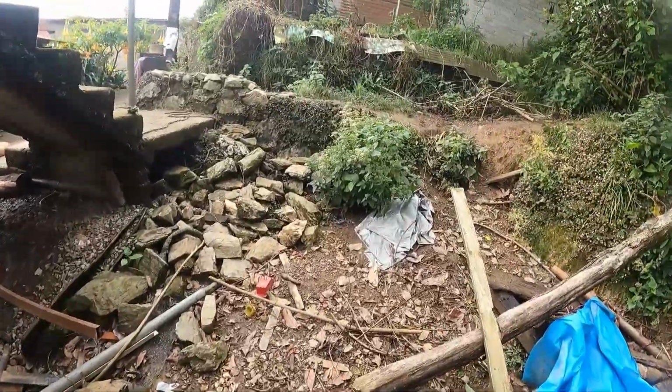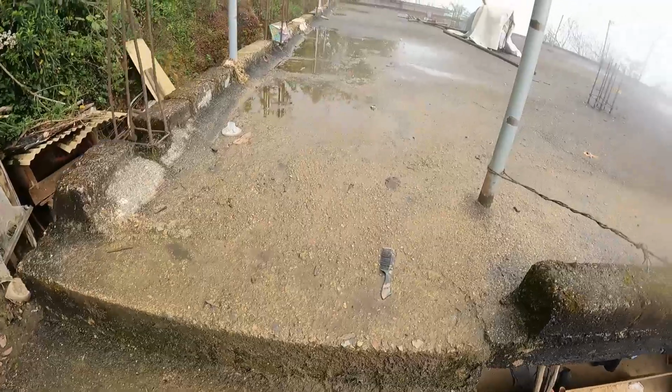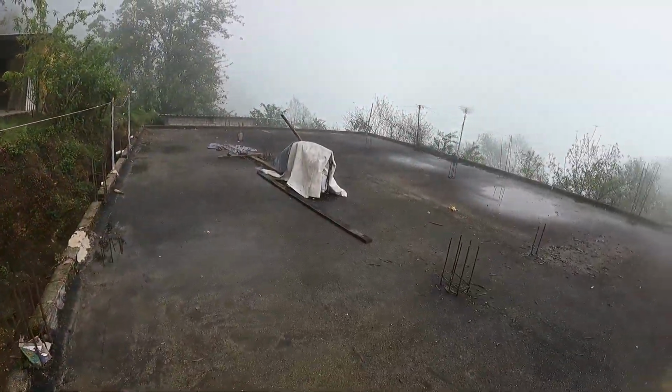What else we got over here? Oh, yeah, so we're supposed to go upstairs on the second level. I don't think there's anything actually upstairs. We got more chicken. Ta-da! The second level.